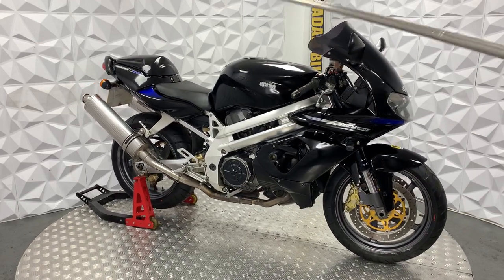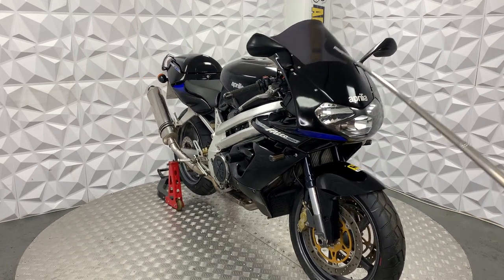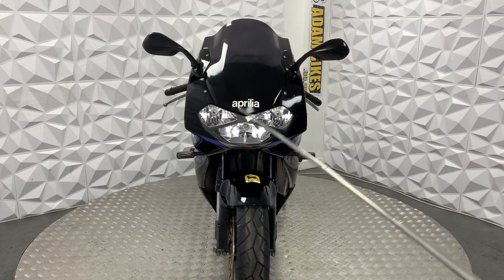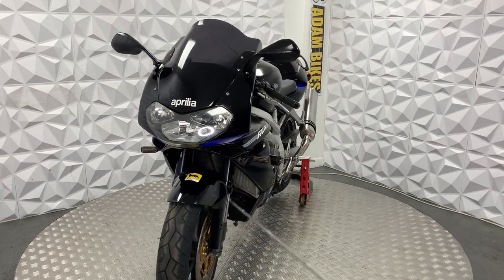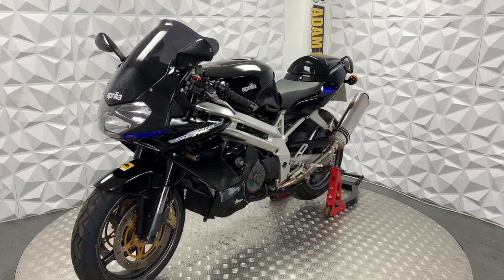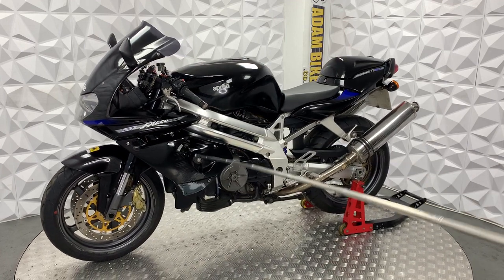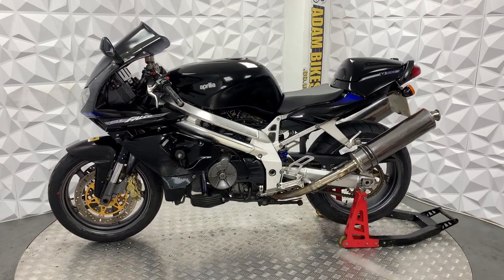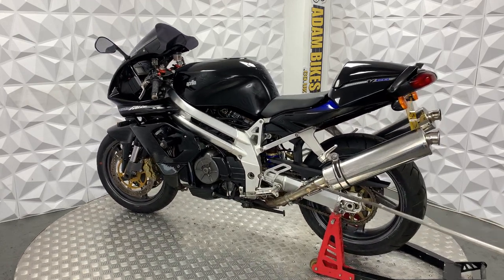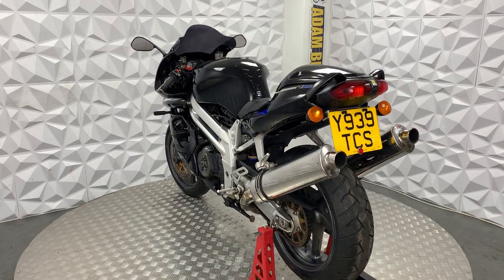Tank on this is lovely and clean. It is in really nice condition. The fairings on this side look lovely. Got a tinted front screen, standard bulbs for high beam and low beam, and a little side light that's in there. This front end looks in good condition. Got a couple of minor marks here and here and just there. Nothing that will affect the bike in the long term or performance or anything. It's actually just fairing scratches.